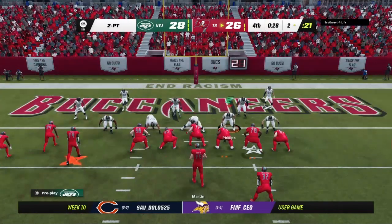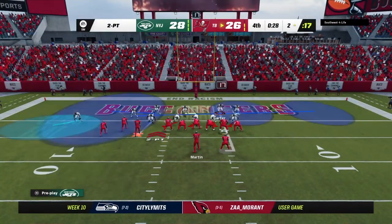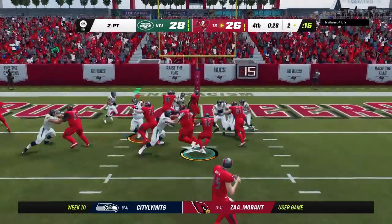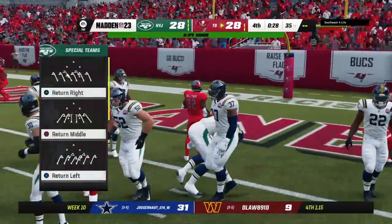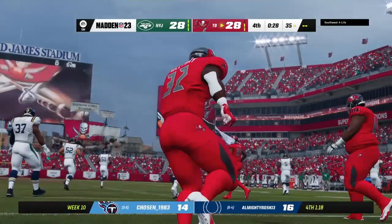The late touchdown was only half the battle. Now they need the 2-point conversion to tie the ball game. They'll try and run it in. And he will get in. The 2-point conversion is good, and we may be on our way to overtime.